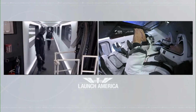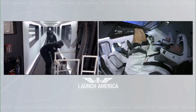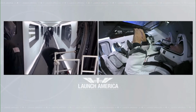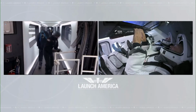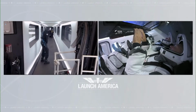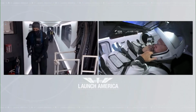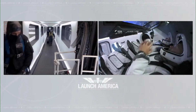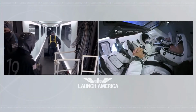Again, we are staying live until Bob and Doug are safely out of Crew Dragon. You can see on your left-hand screen the team getting ready to open the hatch for them and help them out of their seats. And at this point, the launch escape system has been disarmed.